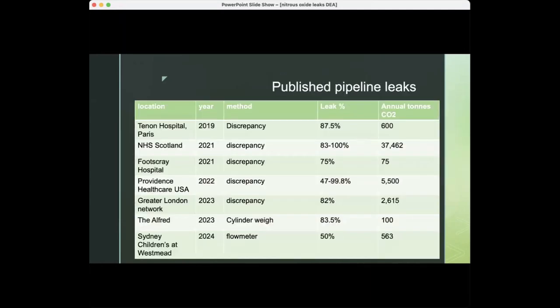But given the drop in anaesthetic need for nitrous oxide and the evolving concerns about the environmental impact of the gas, when they looked in Scotland at a number of hospitals' use in the Lothian district of the NHS, they were surprised to find that the anaesthetic use was very small, but the hospitals were continuing to purchase large amounts of nitrous oxide. And so this led to the discovery and the publication of the large leaks found in the Scottish NHS.